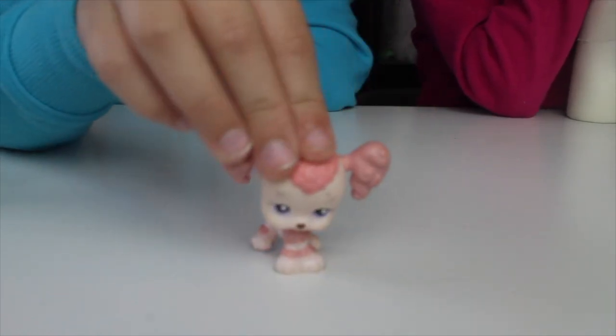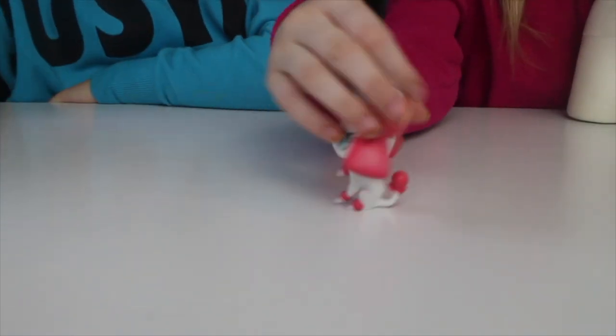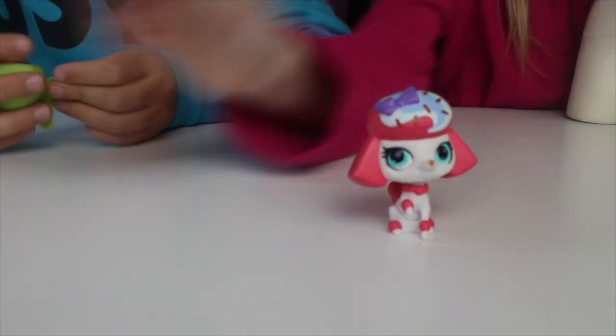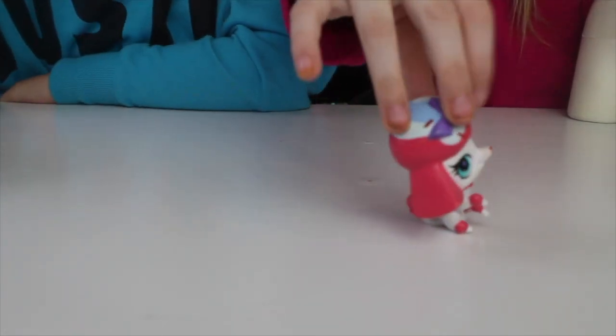And by the way, comment down below if you want an LPS room tour. This one is also $3. I really like this bow. This one's not a terrible addition. It's not like all of the others. This one is kind of dirty, but this one's clean. And it's one of those G-pets that was in the candy ones.